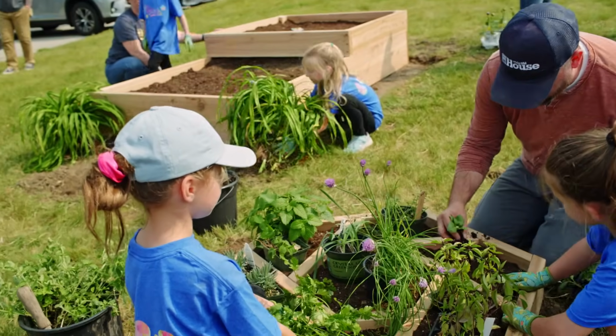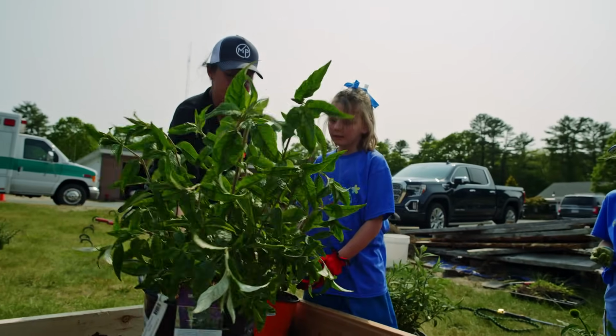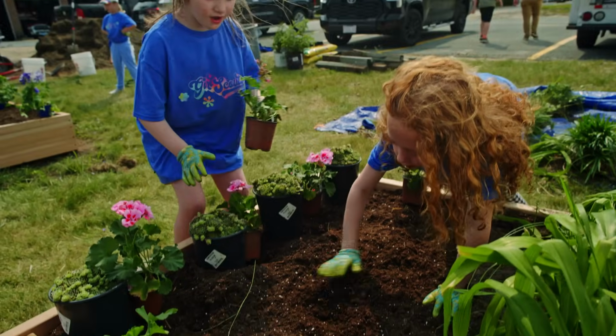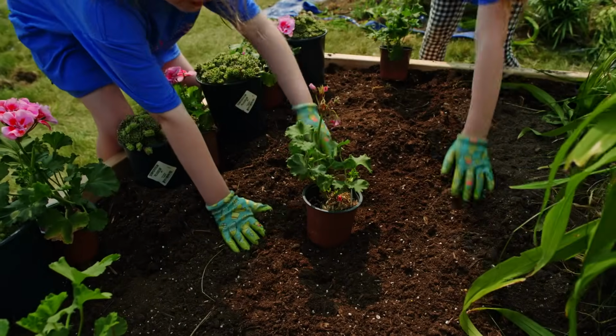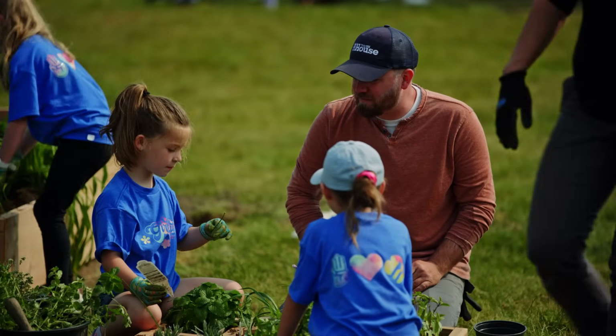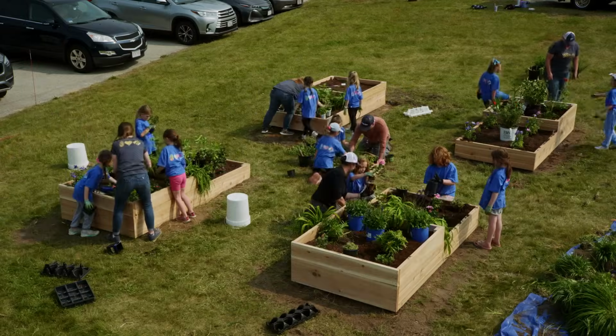So I'm gonna pull this one out. And then, so can I put this one right here? Yeah. This is called a butterfly bush. Oh, that's perfect. You guys, this is looking so good. See, no one else gets to eat theirs. We get to eat ours. Perfect. Yeah, I got it out.